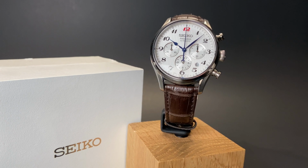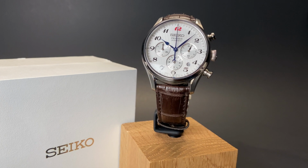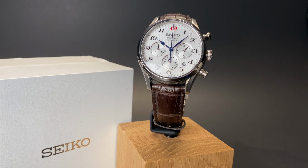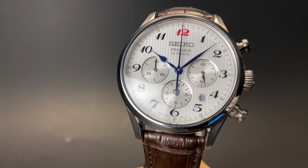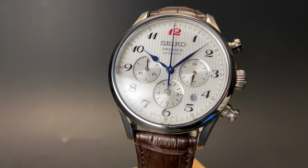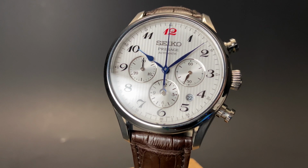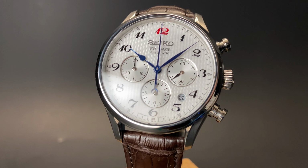A fun element to the design here is the red 12, which came from pocket watches being converted into wristwatches at that time. It began as a high function because the crown was located in different spots and it could get confusing at a glance. And now we have it as a red 12, and it's a great design element in modern times.